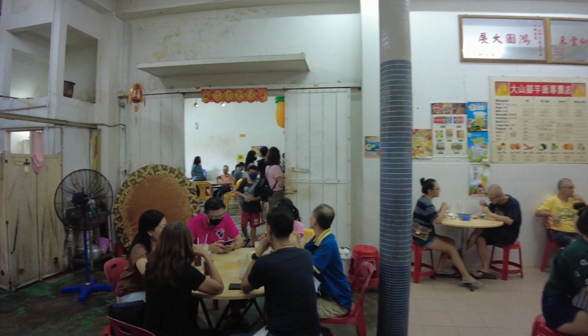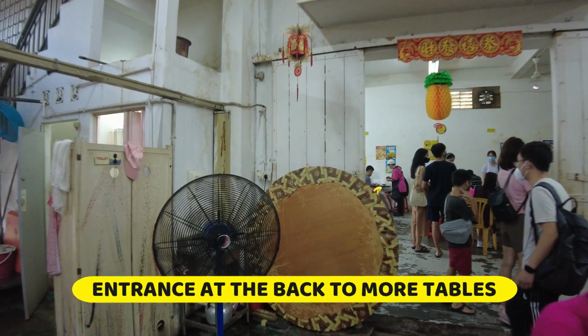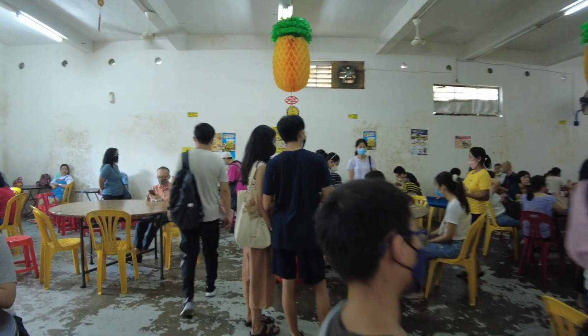There's actually more seating at the side there also. That's the side entrance next door. More seating here, but it's all full. We have to wait for our table.